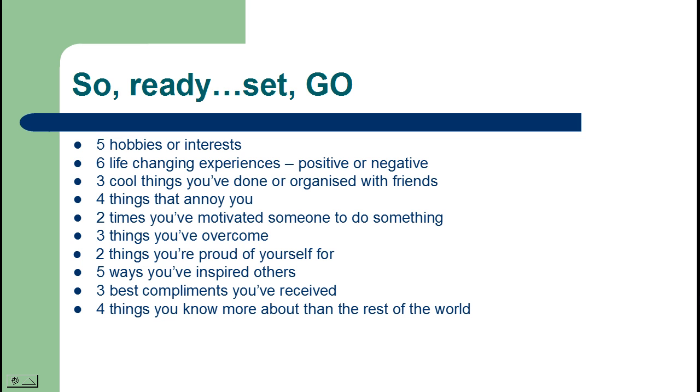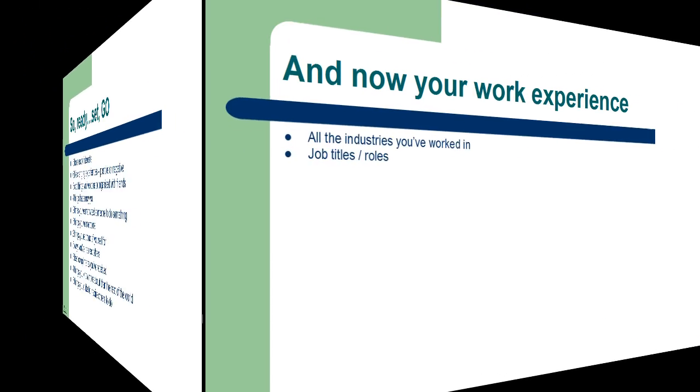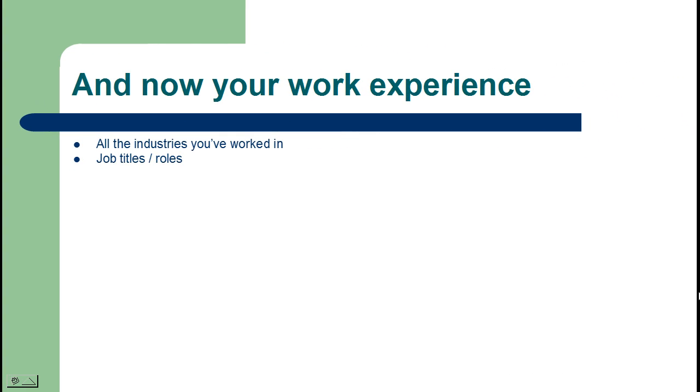4 things you know more about than the rest of the world. 3 things you'd like to inspire others to do. I'd really like to inspire others to write an ebook and get out of the rat race. And now, on a different piece of paper, if you've got a really big piece of paper, that's fine, write it all on the same page, but I've just done them on A4s for the sake of this presentation.